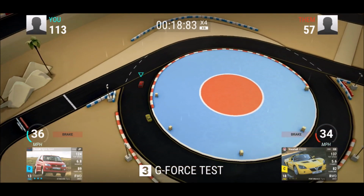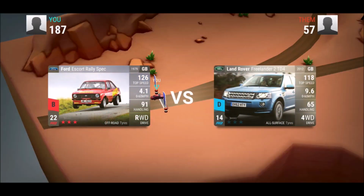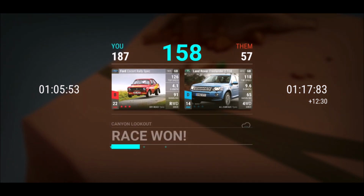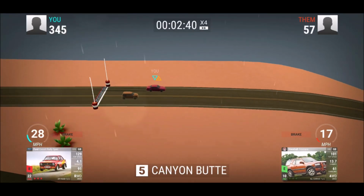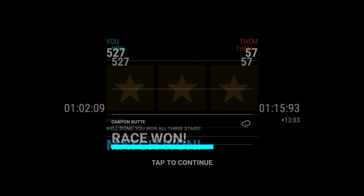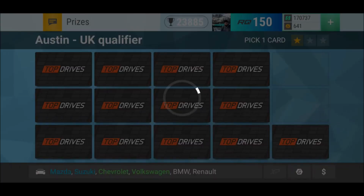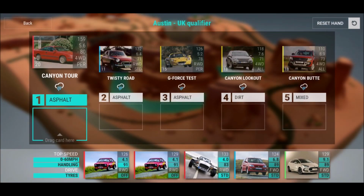As you can see here, we're beating that guy. And that Vauxhall is actually pretty strong. But for some of the others, 4-wheel drive performance tires can do a good deal as well. I wouldn't go with just performance tires, but 4-wheel drive performance tires can help. So Canyon Butt coming home with a good amount of points here. I think we're safe. 527. Sweet. So there we have Canyon Tour.